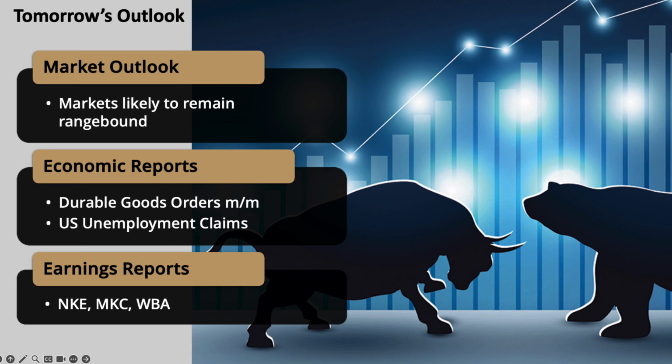Focus on a balanced portfolio, focus on the outperformers and the underperformers. And that's really the best strategy for this current market condition.